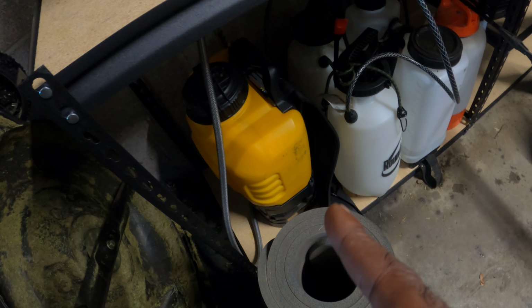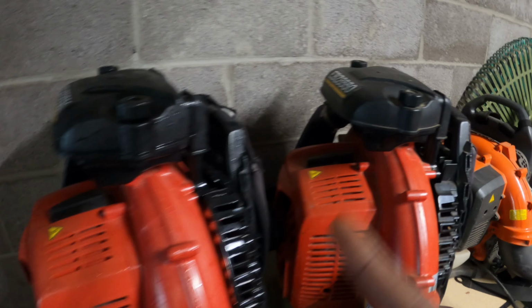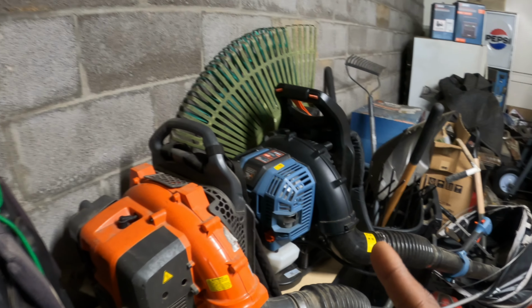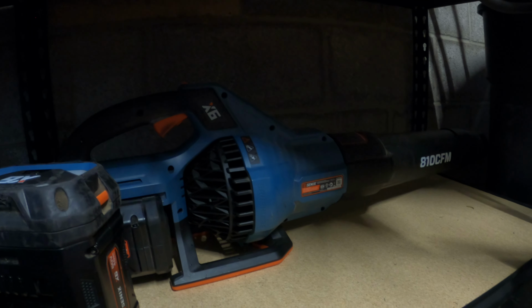All my sprayers. I'm going to have to really do a video on that DeWalt right there. My other sprayers right here. So backpack blower number 1, 2, 3, 4. Also, another blower down here, you can see it, which is my Spinix handheld blower, and I will definitely do a whole video on this because this thing right here is a game changer for real.